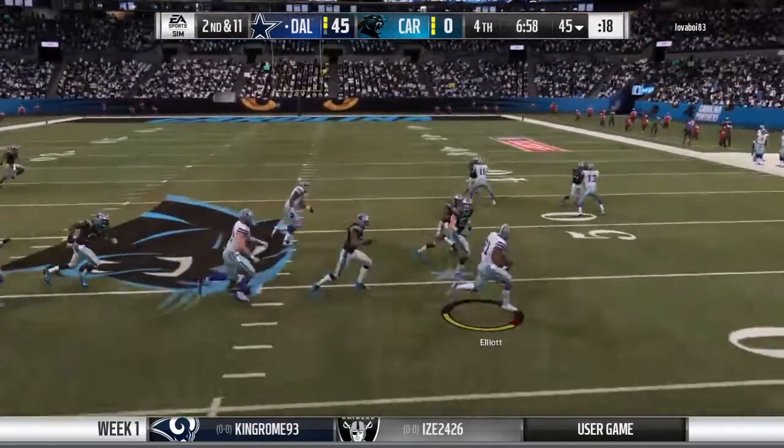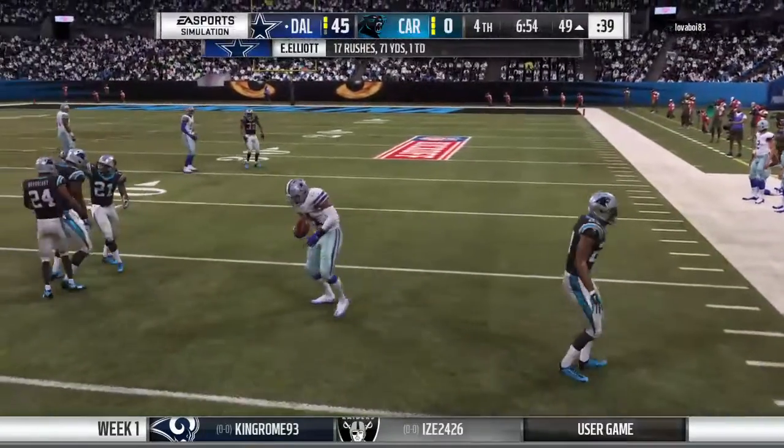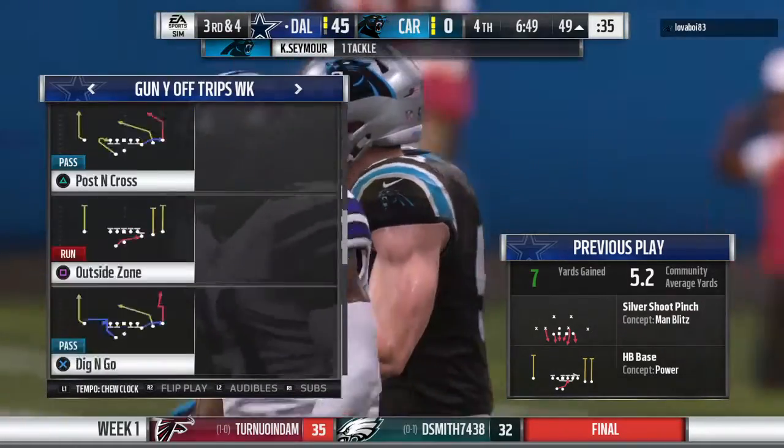After the penalty, it's Elliott, and he'll get across midfield and into Carolina territory. 7 yards on the carry. Make it 3rd and 4 coming up.